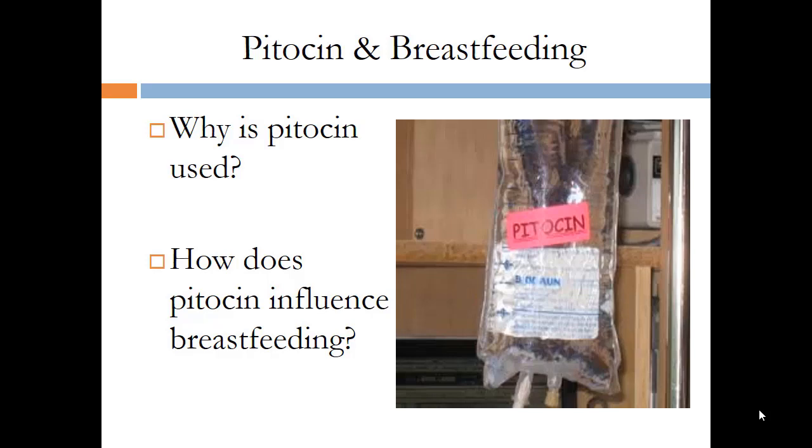So those are some medical reasons why Pitocin's used. And we talked earlier about some non-medical reasons, like early induction because the doctor wants to go on vacation. Either way, let's talk a little bit about how Pitocin impacts breastfeeding. Does anyone know? That's right. When moms have Pitocin during labor, it causes edema in the extremities. So your extremities are your feet, your hands, and also your nipples. Edema, or swelling, in the nipples can make breastfeeding extremely difficult.